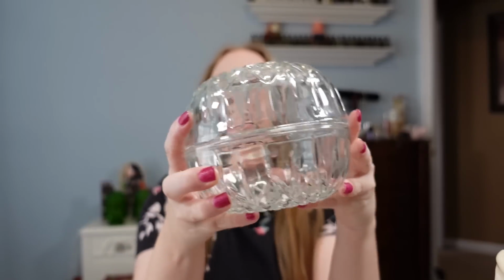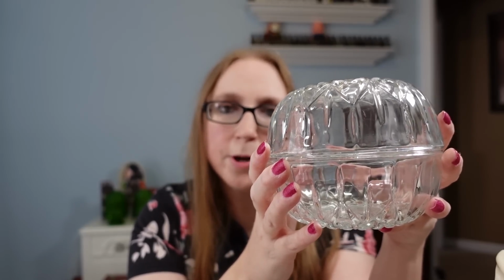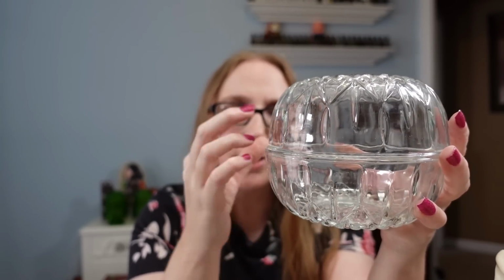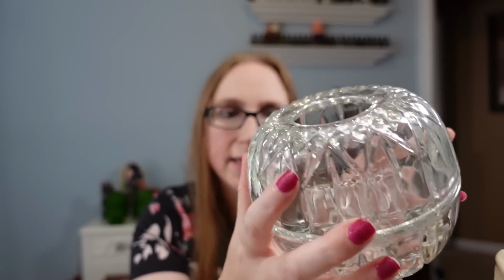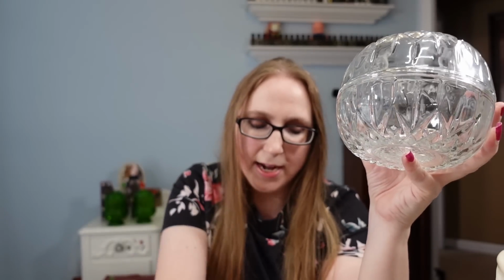Okay, this next fairy lamp looks like it is by Homco as well. So this looks like the other Homco pair that you saw, except it's a different pattern. The other one was more like cubes, like a honeycomb, and this one has more of a cut glass type of look to it. And this one I listed as a buy it now for $14.99.